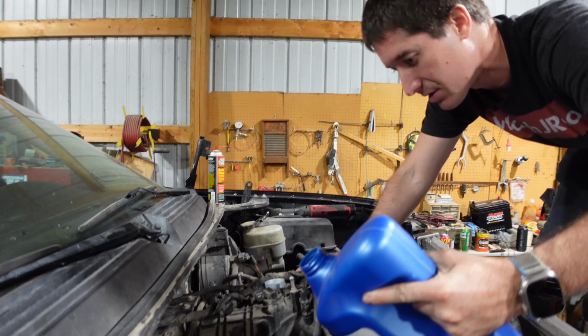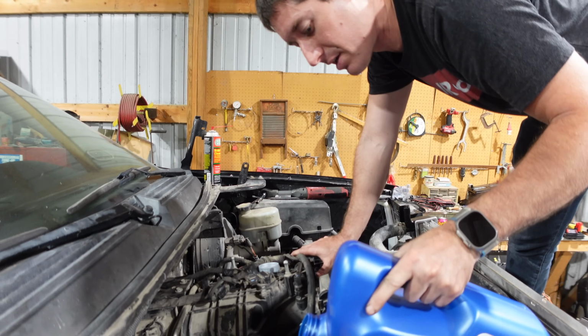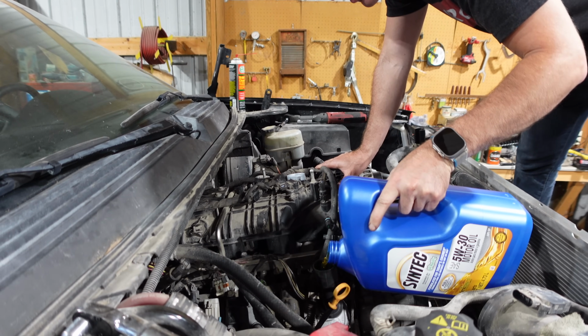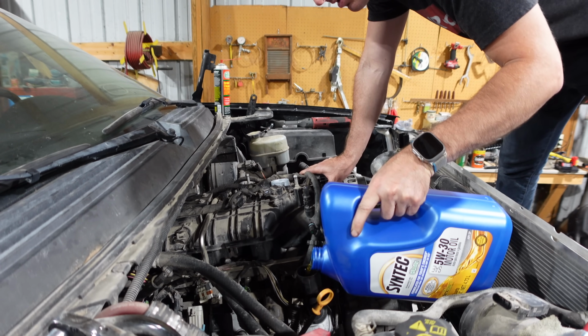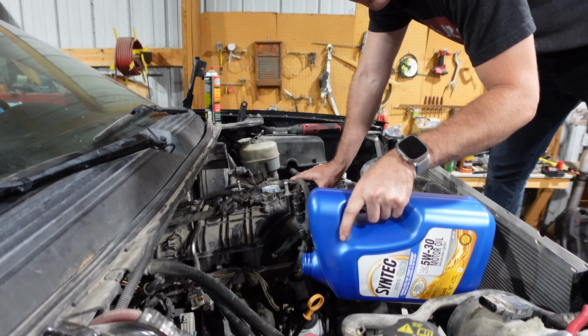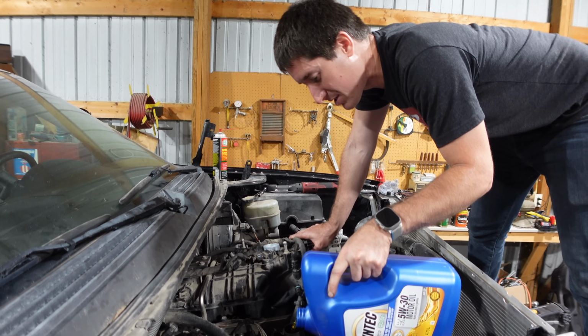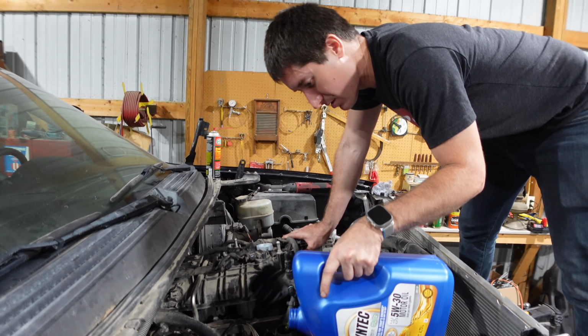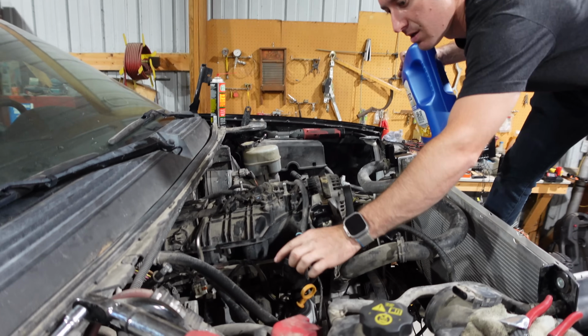All we have left is this giant jug. It's actually kind of a difficult pour with the angles I'm working with here. There we go. I'm just gonna let it rest there so I don't end up spilling it everywhere. But I figure we're gonna use more oil than you'd expect because we have to refill the oil cooler in the radiator. Put the oil cap back on and it's time.